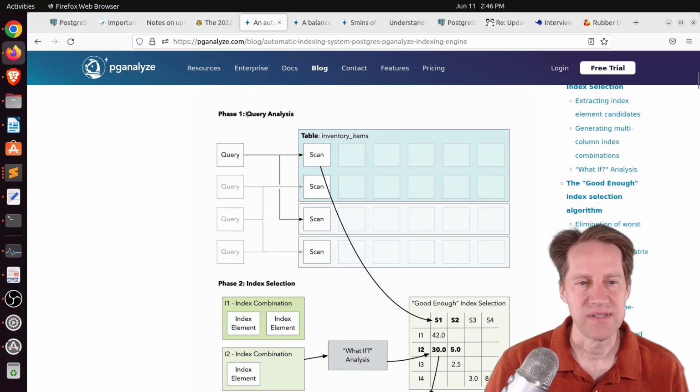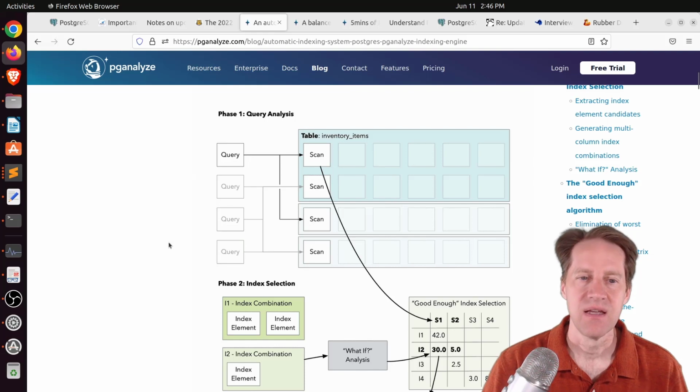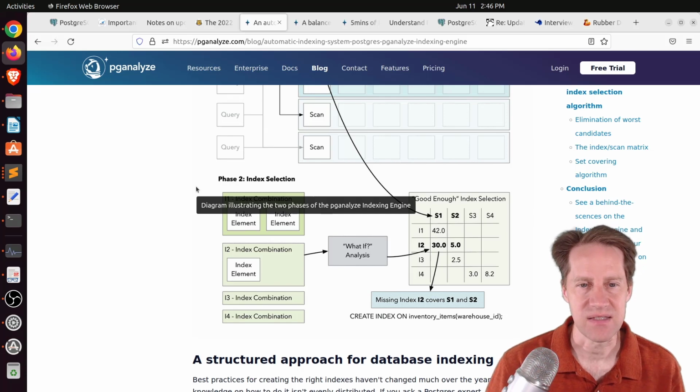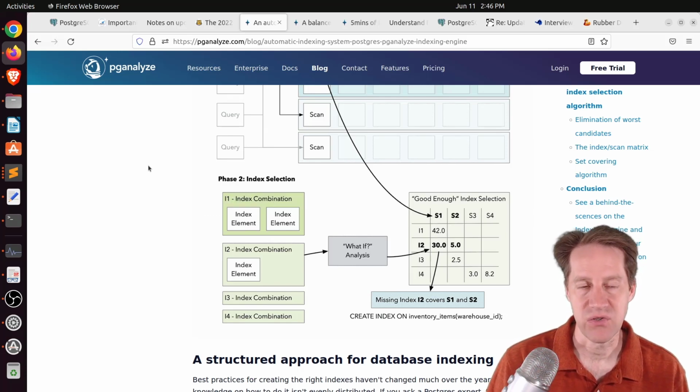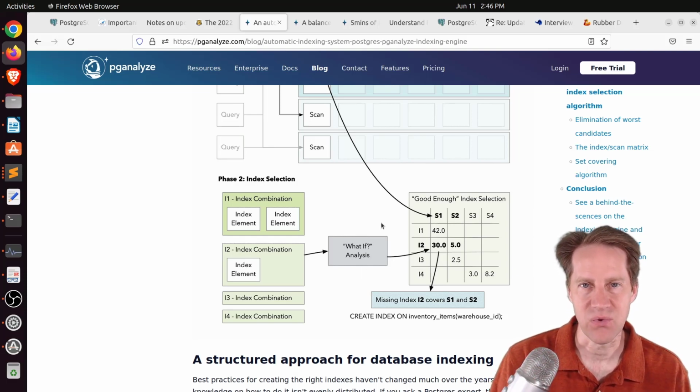And basically how it works is that it analyzes your database, it's connected to it, and it does query analysis. So it looks at things like pg_stat_activity, maybe it looks at pg_stat_statements. They didn't mention that, but maybe it does. And it collects all the different queries that are being run. And then from that, it assesses, okay, what tables are essentially being scanned. Then the next phase, it looks at the indexes. So what indexes exist and what indexes could potentially be introduced or combined. And in that process, it's doing essentially the AI part of it, the what if analysis. So what if we had this index, or what if we combine these indexes into a multi-column index?